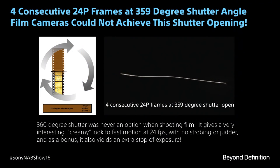But digital cameras give you the ability to do something we could never do before. And that is that you can open up the shutter to 359.9 degrees open, and a small fraction of a degree shutter close time to drain the image off the sensor. And if you look really, really close, you can see the tiny little gap between each frame station. And this is a really striking looking effect.